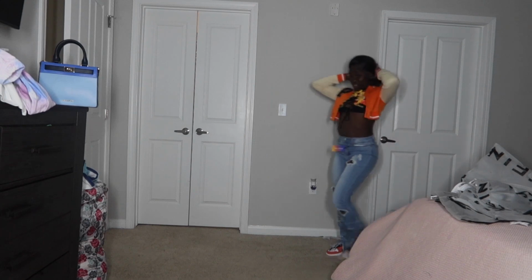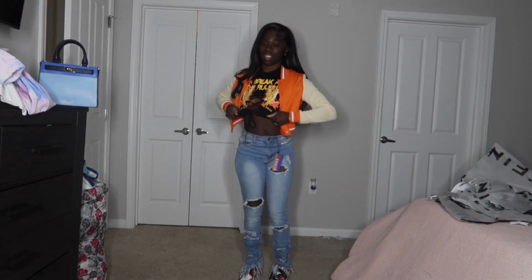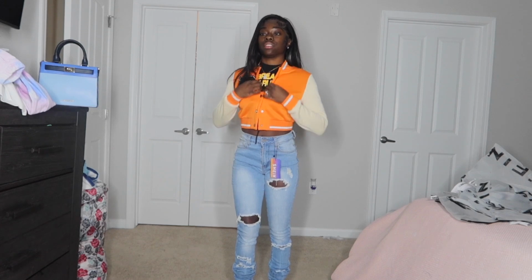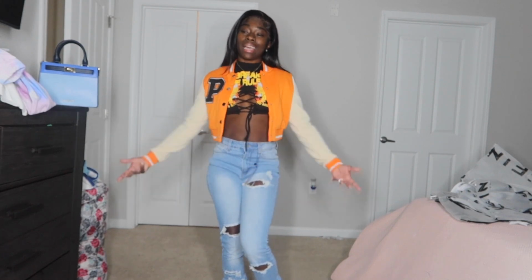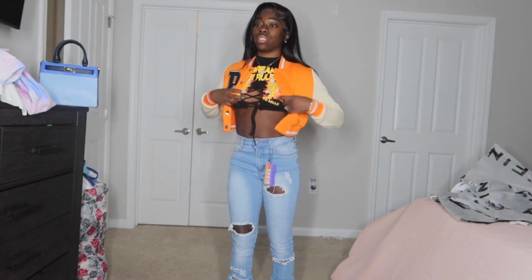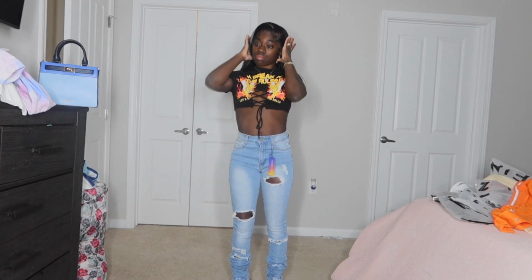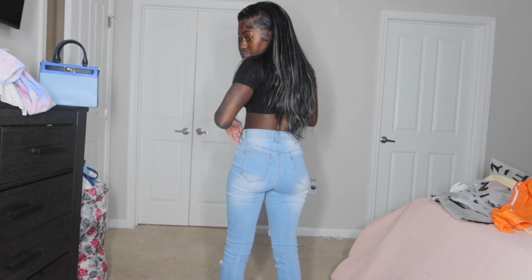Okay, so honestly, maybe no to the jacket, or I can cover the shirt for real. Let me see. I mean, it's stylish, it's cute, but I don't know. Maybe it's a tan, something threw me off. But I'm gonna take the jacket off so y'all can see how I look without the jacket. So this is really how this one looks. Let me get out 360.